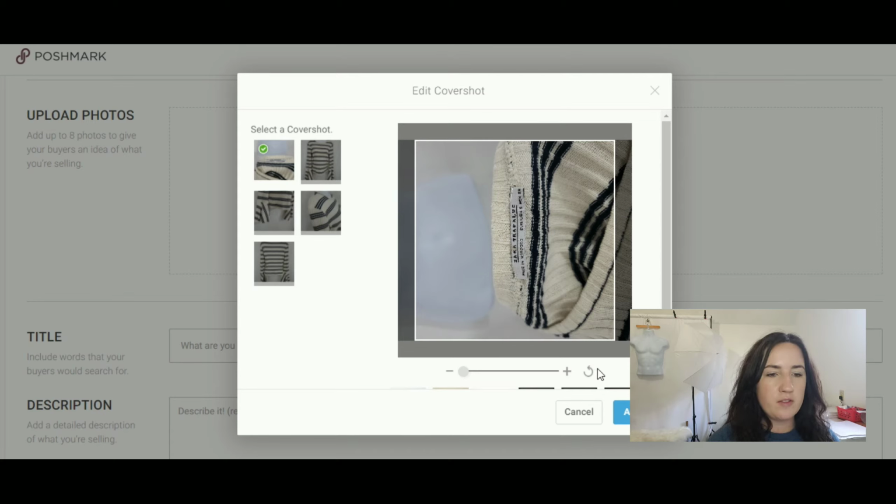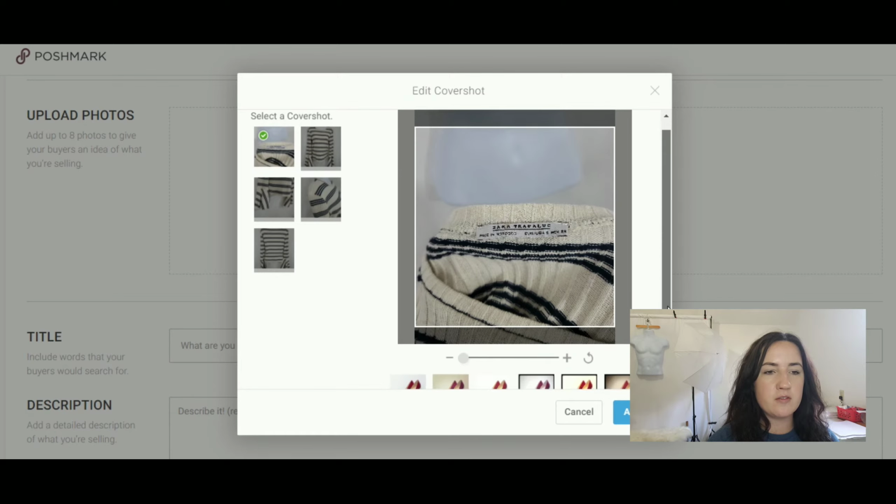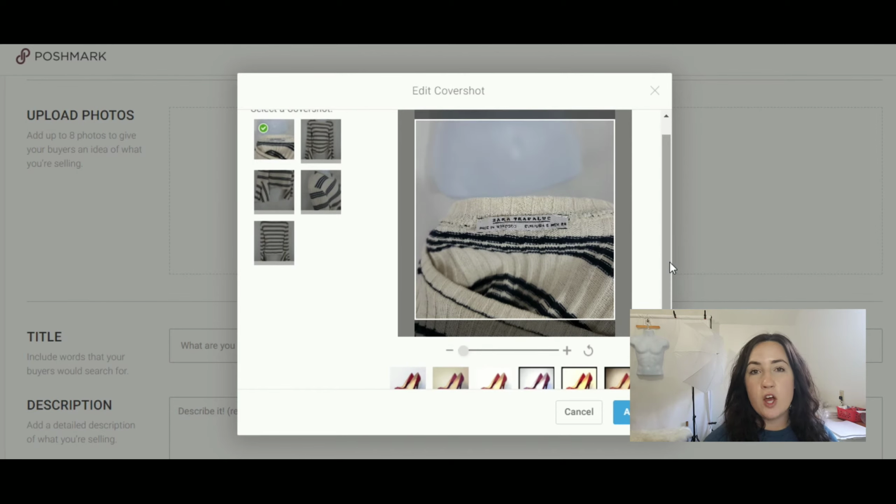So when they load, if there are any issues, you can use the editor down below each of them to rotate, to crop, to do anything like that. Just so you know, Poshmark has everything in square mode. So most phones are set as a default to take a rectangle picture. If you want to change that in your phone settings to get a perfectly square photo, I would recommend doing so. But if not, you can just crop it out when you go to upload your photos.